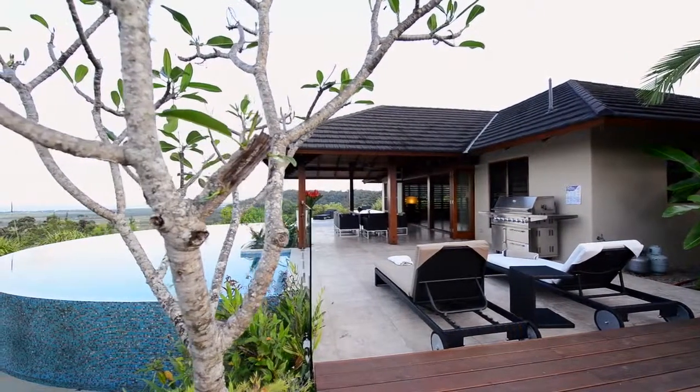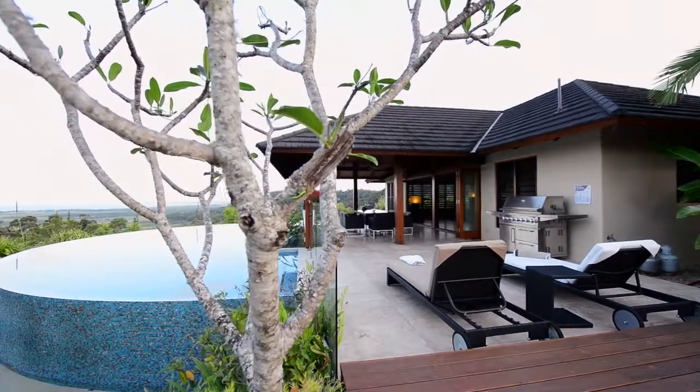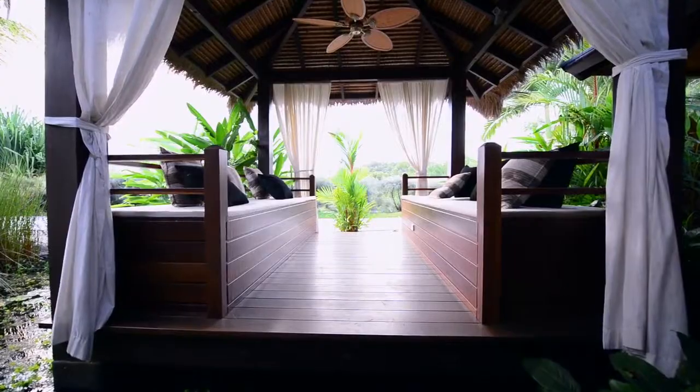The whole dream was to develop a beautiful sanctuary, a lovely retreat in a magic position. It's an investment, and the plan was always to lease it out to various guests that might come from the world over and enjoy it.